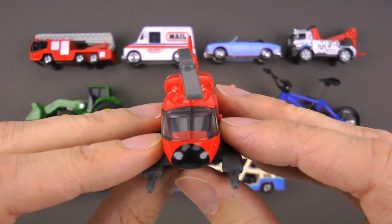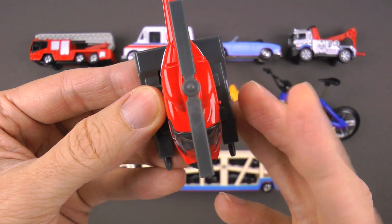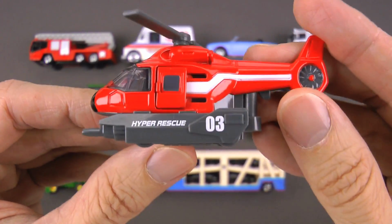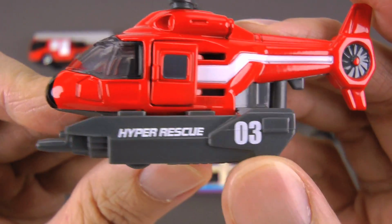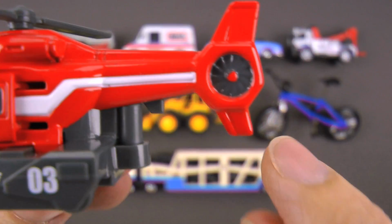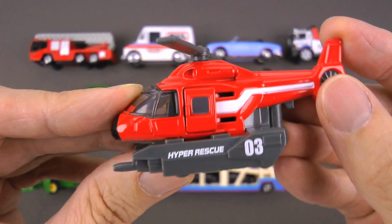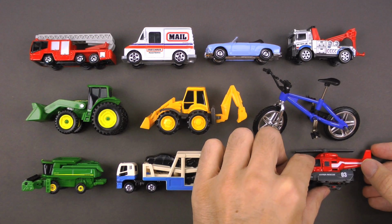That is incredible. Now, like I said, what's so great about these helicopters is they have these powerful rotors on top that spin. That allows the helicopter to actually just hover and stay there while they perform the rescue. As you can see here on the side, it does say Hyper Rescue number 3. I love the really cool red coloring with the white stripe there. This is the rear rotor in the back here, and of course, I love this kind of cool, shiny little black nose it's got. This is great stuff, you guys, and this is a rescue helicopter.